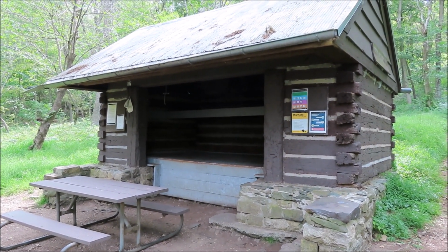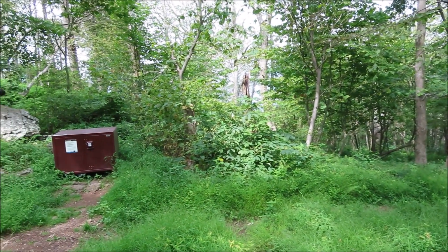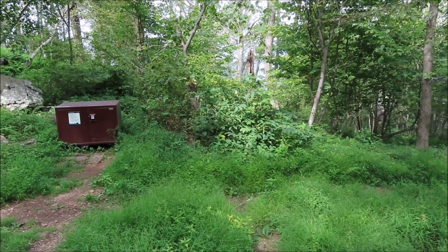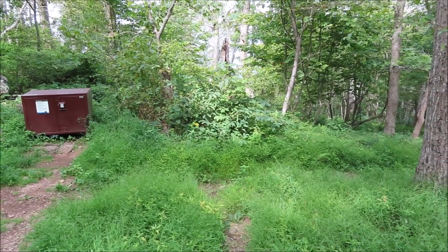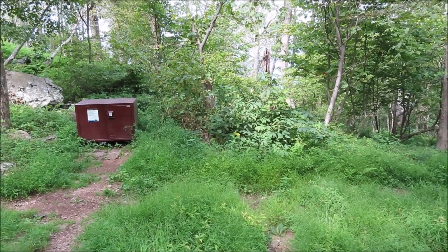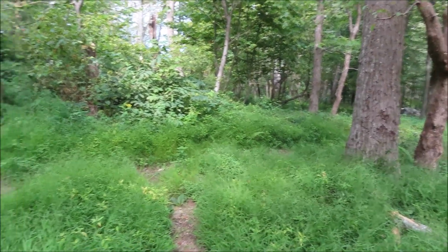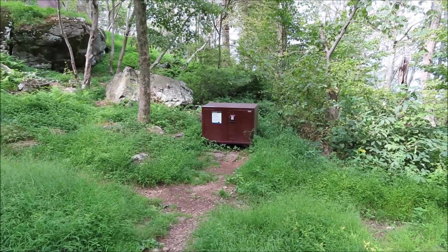To bunk in. So that's a hut, and then down here, out of view right now, is the Rock Spring Cabin. That's a regular log cabin. I'll show you that when we get down there. That can be rented out from the PATC, Potomac Appalachian Trail Club. Those are fairly new. That's a bear-proof food locker.